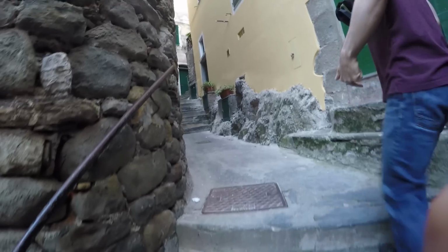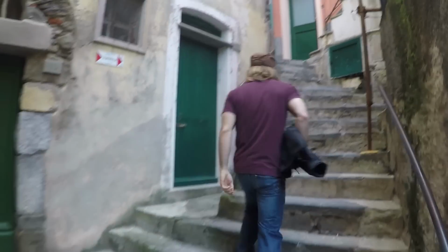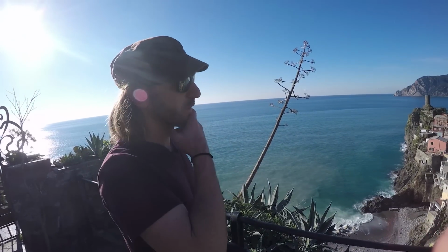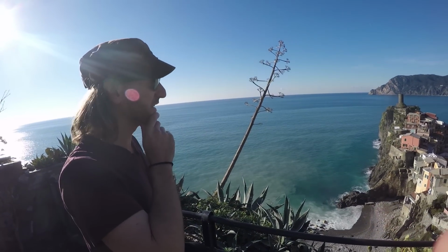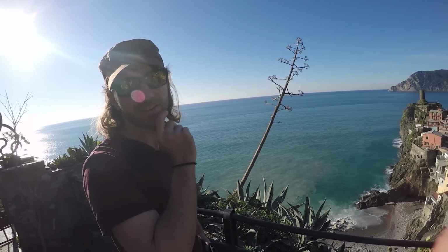After my authentic Italian meal, we decided to hike up to the top of Vernazza to film the next lesson. I shot up here quite a few times. This is one of my favorite viewpoints in the world. I don't think it can really get much better than this photographic view.